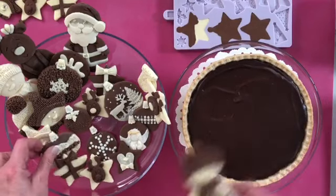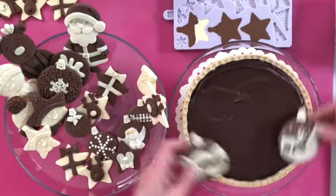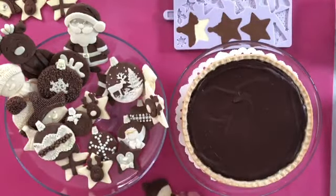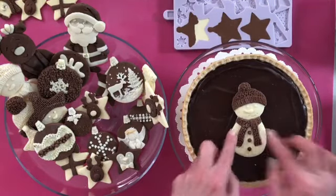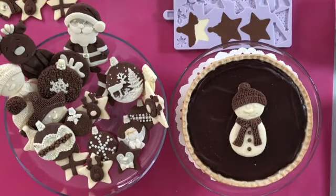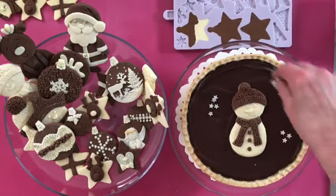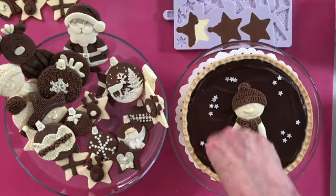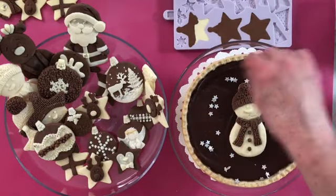I'll show you some different ideas. You could do a few baubles around the sides, whatever you want. But I think I'll just put a snowman and some stars. So he goes on there, and then we've got some stars and some sprinkles just to put around. Everybody loves sprinkles.